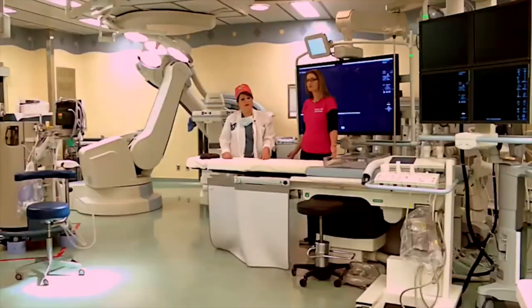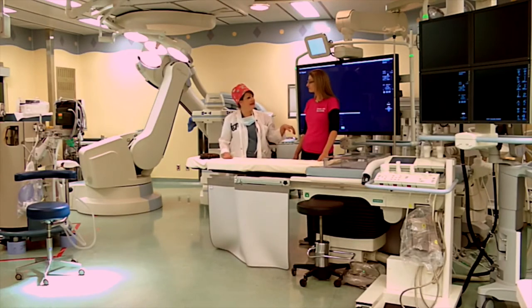Okay, and what about sports? I always tell people you can still do your activities, but try and limit them to activities that are going to keep your pick line safe. If you're doing something that you think there's a chance of it getting caught or pulled or dislodged or dirty, don't do it.